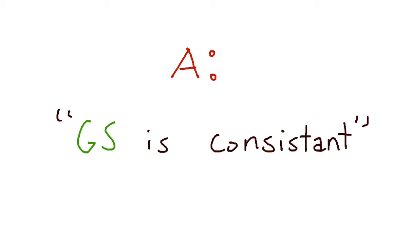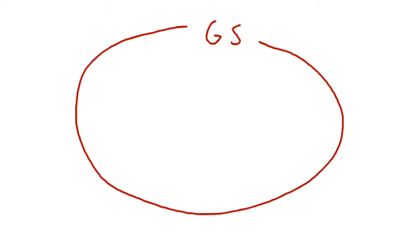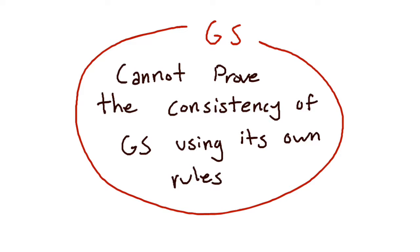Finally, as his knockout punch, he created another formula A that said, GS is consistent. He then goes on to prove that if A is true, then X would be true too, which he uses to prove that the statement A can't be derived. Thus, you cannot prove the consistency of GS using the internal logic of GS. What does this mean? Well, this means that you can't prove the consistency of mathematics using mathematics. This also means that in mathematics, you will find statements that are true, but you can't necessarily prove.